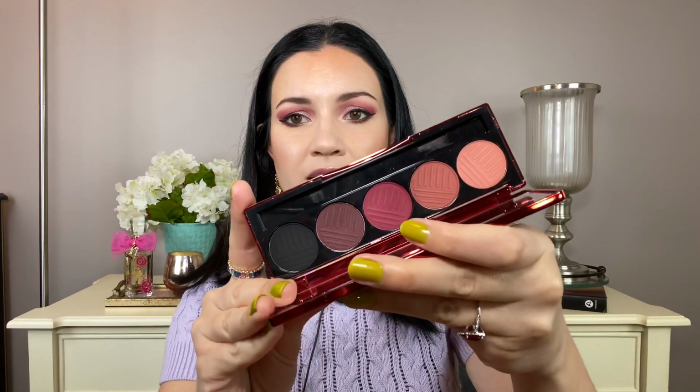And I really love these Dose of Colors palettes. I have 2 others that I purchased from Ulta, and this formula seems exactly the same as those. And this is beautiful. This is 5 matte shades. You have a black and then these other kind of pinky purple reddish colors. And I think this is fantastic. Like I said, I love this Dose of Colors formula. And yeah, no complaints.